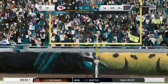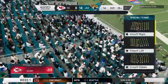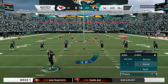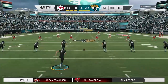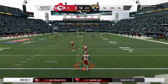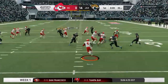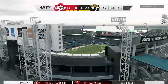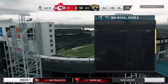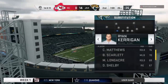2 excellent drives for them to start this game, both ending with touchdown passes. Yeah, they're off and running, even though they finish things off through the air. Gotta like what you're seeing from them so far. Being able to maneuver offense, take care of the football, and then ring that bell at the end with, as you said, 2 touchdown passes. This fielded at the 2. And he's going to be taken down on what will be the final play of this first quarter. 14-0 the score. This is the NFL on EA Sports.